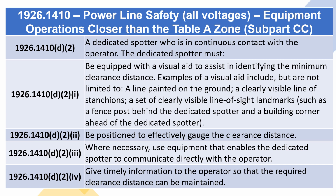Be positioned to effectively gauge the clearance distance. Where necessary, use equipment that enables the dedicated spotter to communicate directly with the operator. Give timely information to the operator so that the required clearance distance can be maintained.